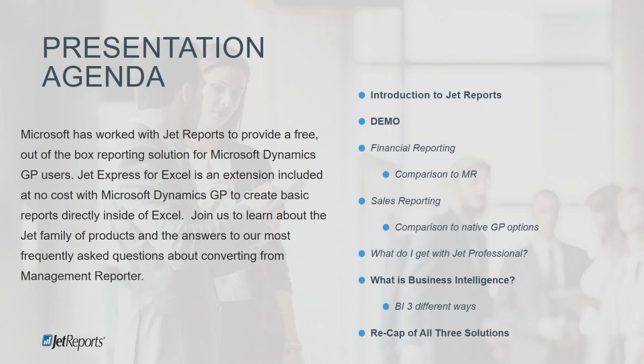A lot of the demo today is going to be centered around financial reporting, but I will show basically how to do some ad hoc analysis as well. Near the end, I'll also talk about some of the offerings around our paid solutions and what the differences are between the free and the paid versions.